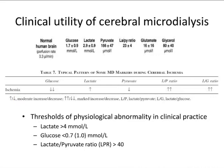And about thresholds, it's important to see this tool, as we have talked about brain tissue oxygen, also in terms of the dynamic changes over time. And if you have an ischemia or a hypoxia pattern, you have reduced brain glucose, elevated lactate. If it's hypoxia and anaerobic metabolism, low pyruvate, and therefore the lactate to pyruvate ratio goes up. And again, the LP ratio has been extensively studied.